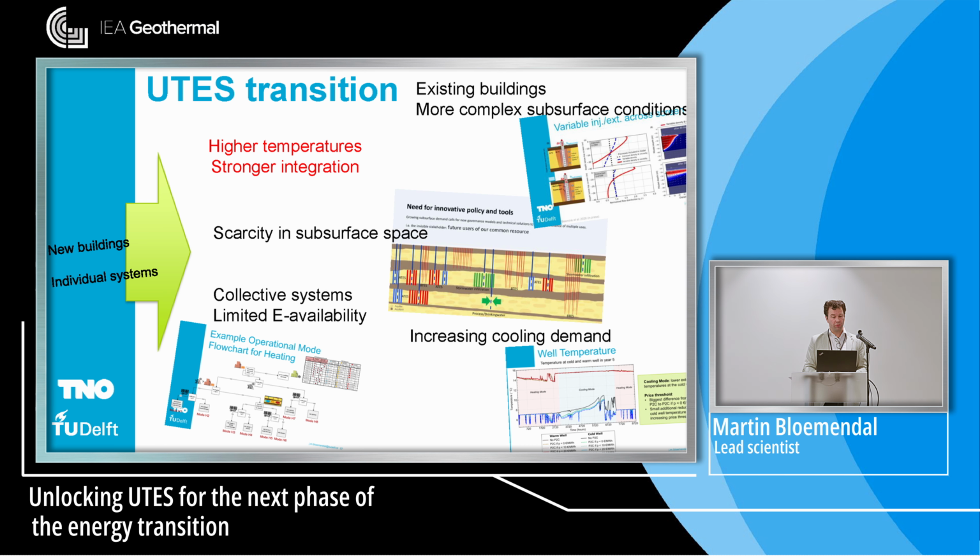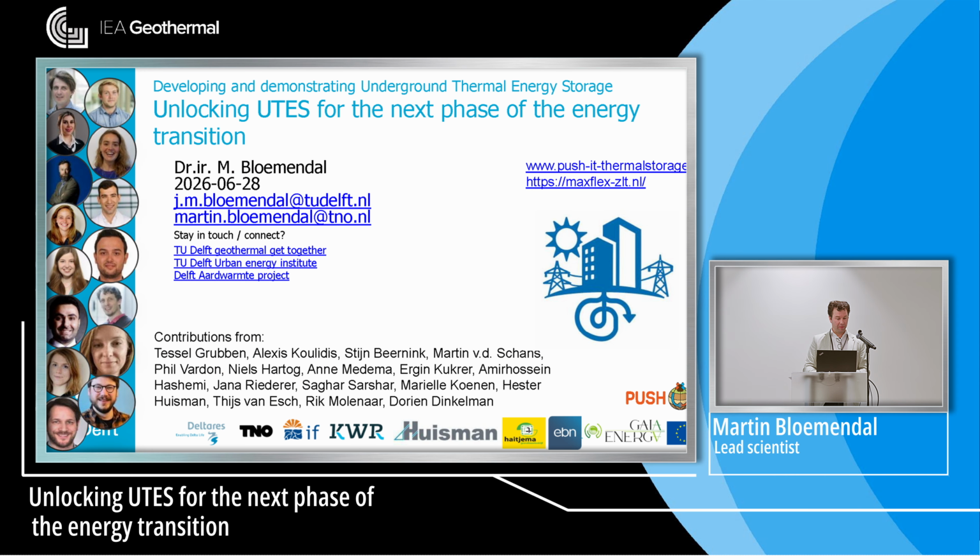So UTES is in transition, so we have scarcity of subsurface space. We need to optimally organize this. Existing buildings, more complex subsurface conditions which we need to cover. There's some nice graphs from a paper of Stein that is almost published. The integration in the electricity grid, and of course the increased cooling demand that is part of the challenges that we face the coming years. And with that, I'd like to close and acknowledge the many people that I collaborate with in some of these projects.